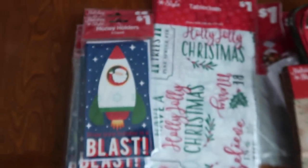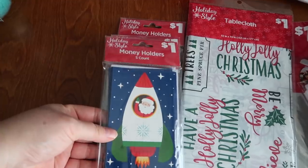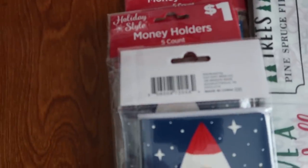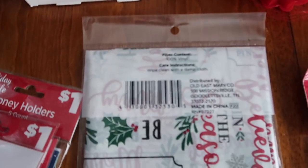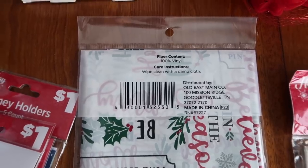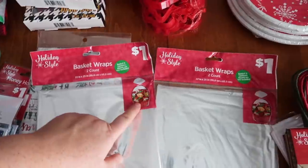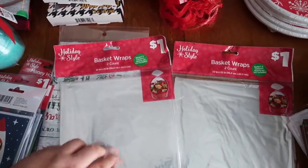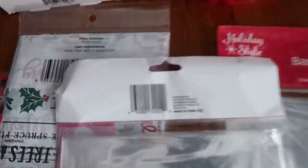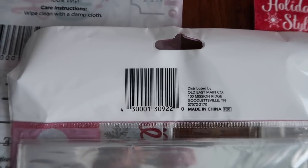I found these little cards. They're money holders. I just thought the Santa graphic was super cute. Kind of a timeless looking Santa. And there is the UPC. 25 cents. These little, you just wrap up a basket with the cellophane. I thought these were cute, and for 25 cents, you can't beat that. And they were, again, just with the Christmas clearance, so very delighted with that.